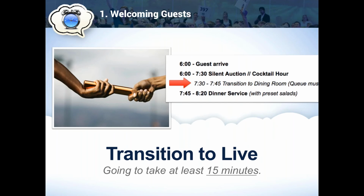So let's talk a little bit about that transition that happens. How much time should you give them for that transition? This is an important component of the timeline that a lot of people make the mistake on. They think if they ask everyone to sit down, that 5 minutes will probably make it happen. It doesn't happen, okay? You have to allot at least 15 minutes, and 15 minutes may still not be enough.